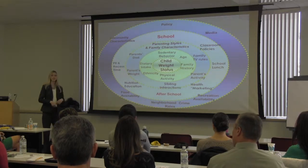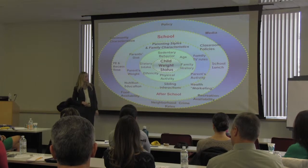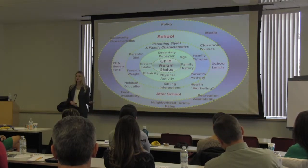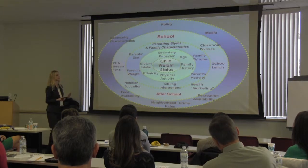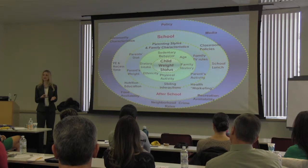Neighborhood crime rates. We're telling kids, go out and play, be more physically active. Some communities it's not safe to do that. And then recreation availability. So are there parks, are there green spaces, are there sidewalks where we can just build that into our day? Exercise, we talk about physical activity, we don't necessarily mean exercise.